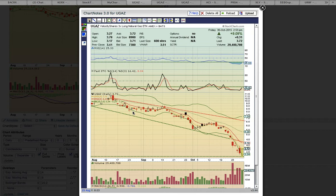We'll be looking at three charts. The first chart is a daily chart, and then the last two will be 15-minute charts. Each candle on this chart represents one day of trading.